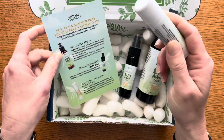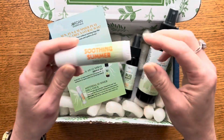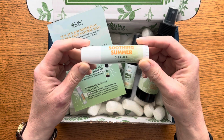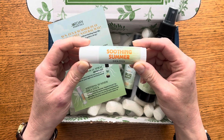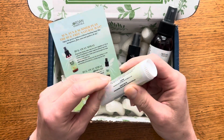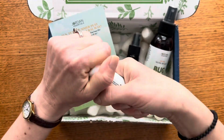And then the other item we have in here, we were out of these, so I'm really glad to get restocked on these as well. So this is our Soothing Summer Shea Stick, and it says cool and calming. Lavender, peppermint, and tea tree essential oils soothe itching and inflammation. So basically, let's say you forget to put on your bug away spray. I'm going to try to get this guy open.